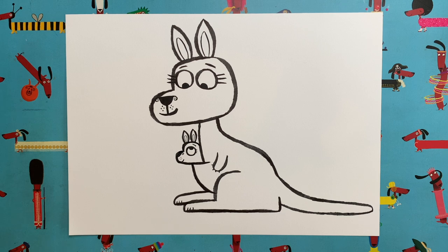Kangaroo? Kangaroo! What am I talking about? I'm mixing a kangaroo with a tangerine. The kangaroo.